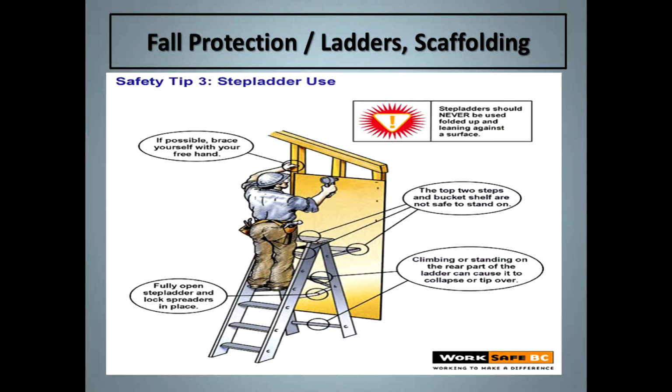Other key safety points to remember when utilizing a ladder: if possible, brace yourself with your free hand. Fully open the step ladder and lock the spreaders in place. The top 2 steps and the bucket shelf are not safe to stand on. Climbing or standing on the rear part of the ladder can cause it to collapse or tip over. Step ladders should never be used folded up and leaned against a surface.